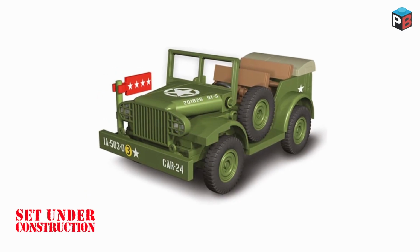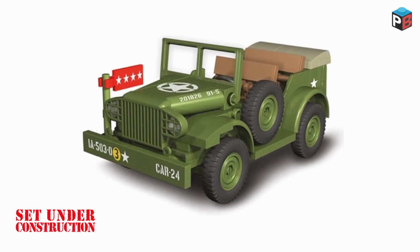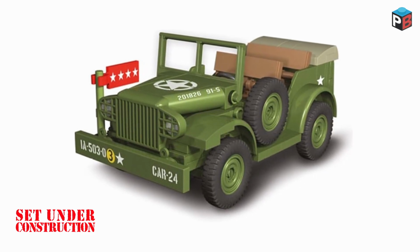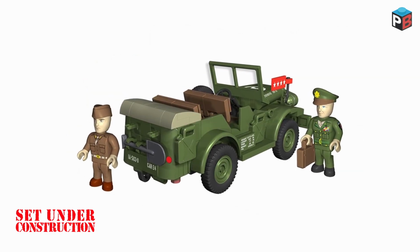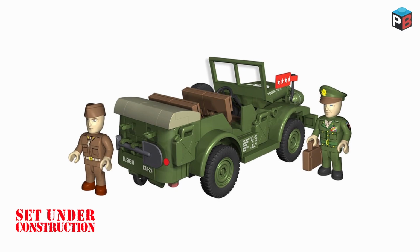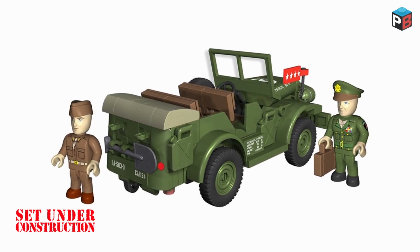Another 1:35 scale vehicle is the Dodge Command Car. The vehicle was used during the war by high-ranking officers. The set will contain approximately 200 elements. It will contain 2 minifigures, a driver and some general. Premiere also in May 2024.